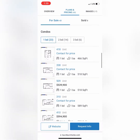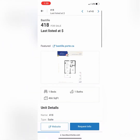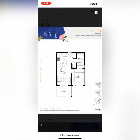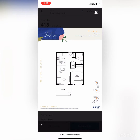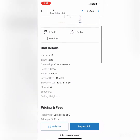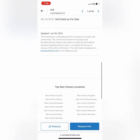We scroll down, we see the floor plans. Let's just click one in here. This is floor plan 418. This should be one unit. As we can see a little bit here, the main bedroom, dining room, we get a little idea of what the unit's going to look like. Basic information, square footage of the unit. But that's basically it. So that was just one example of a pre-sale in Coquitlam. There's a ton available, but we just went through that one.